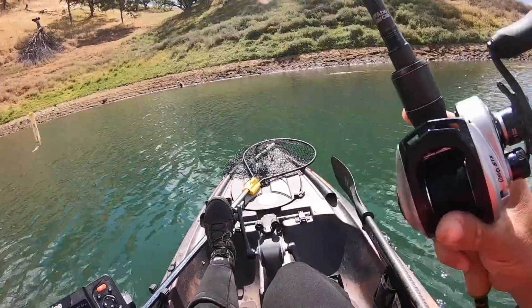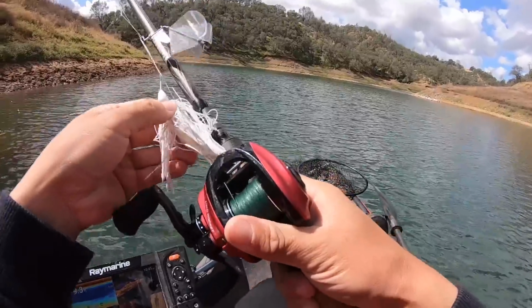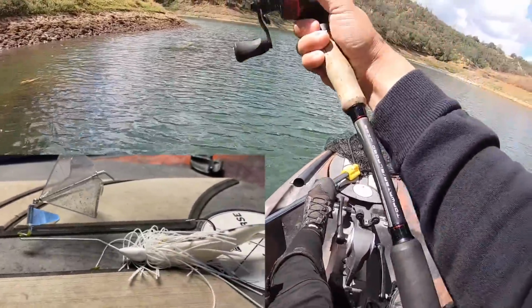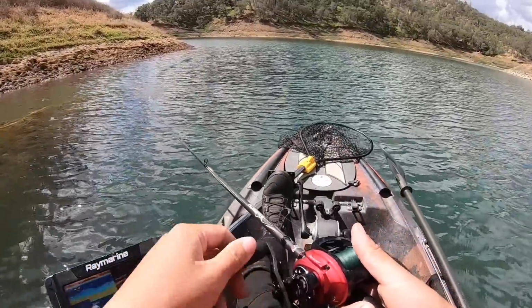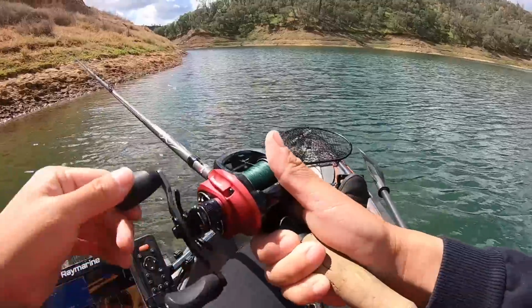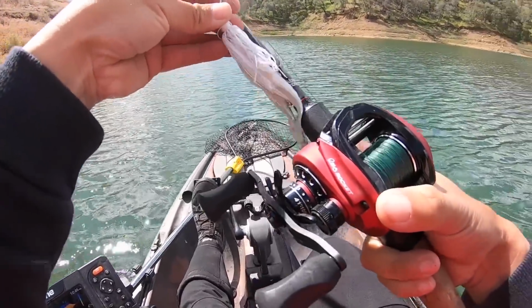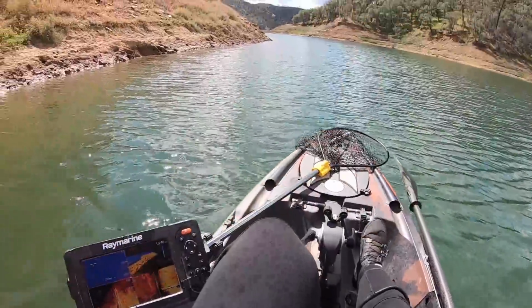Man, oh man, oh man. Not a single bite on any other bait. Keep going with the whippersnapper.